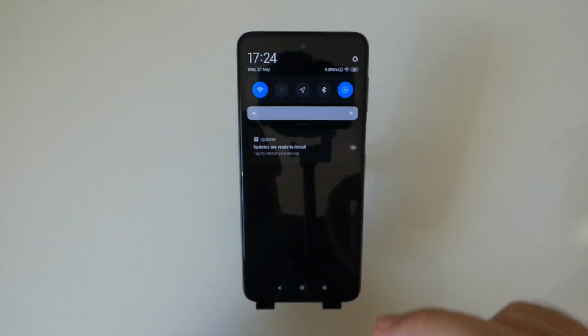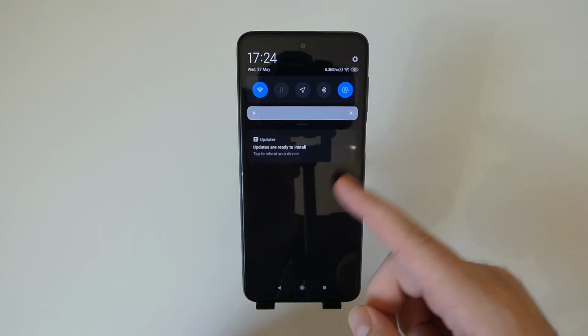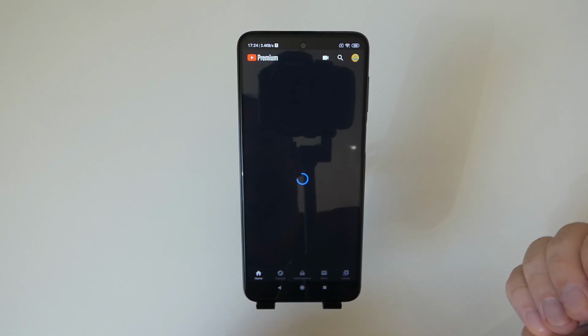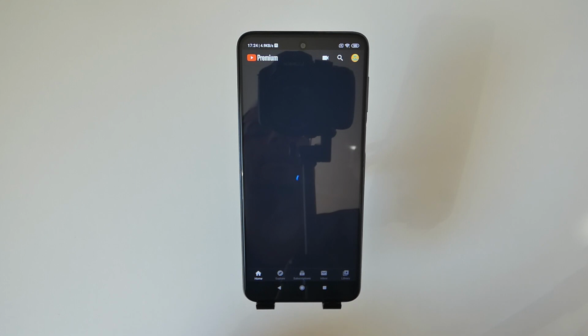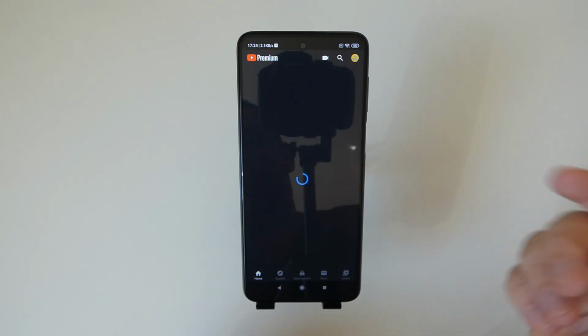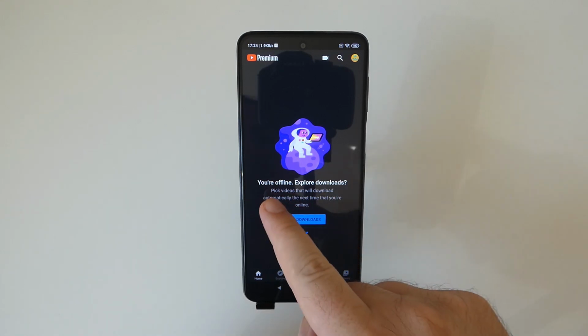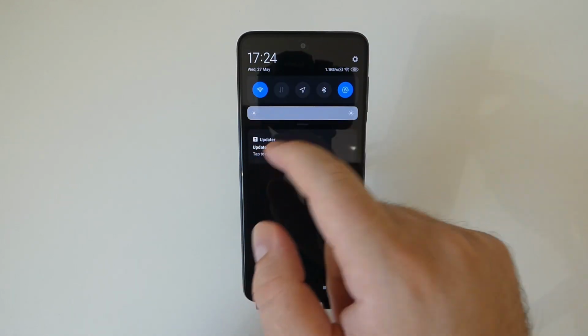Also, I've seen that we have an update that is ready to be installed on the phone. And saying that, I just look on YouTube, and as you can see, even if it's connected to the Wi-Fi, the phone is still searching for the network and doesn't find it, which means the phone's been off for many minutes, and looks like I'm still offline even if I'm connected to the Wi-Fi.